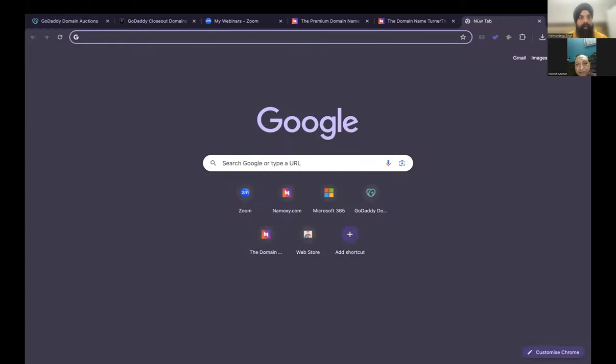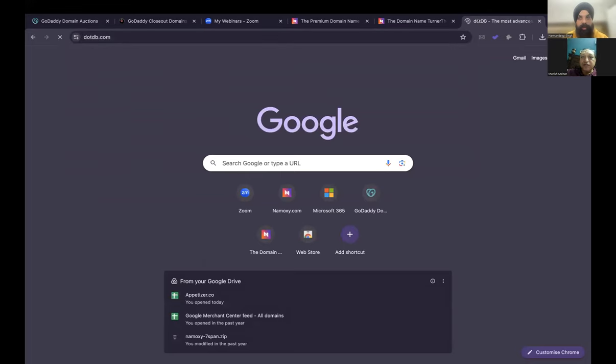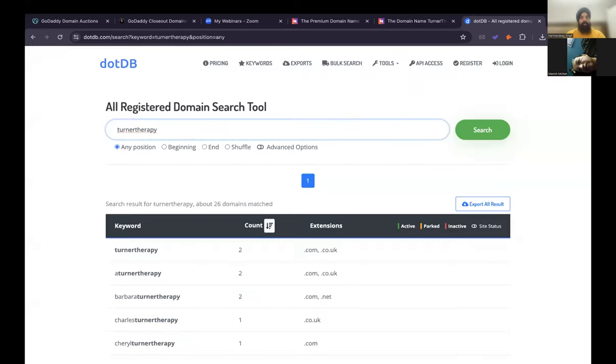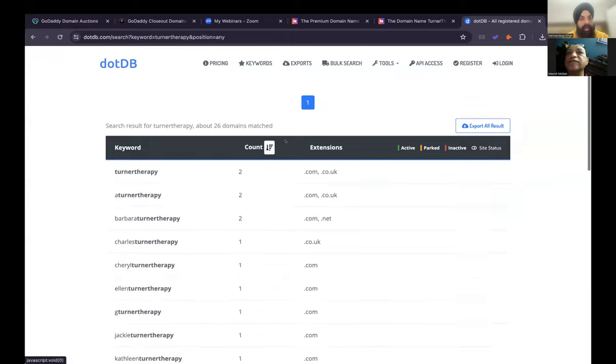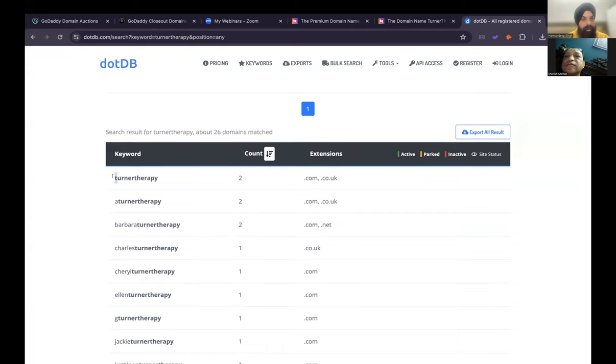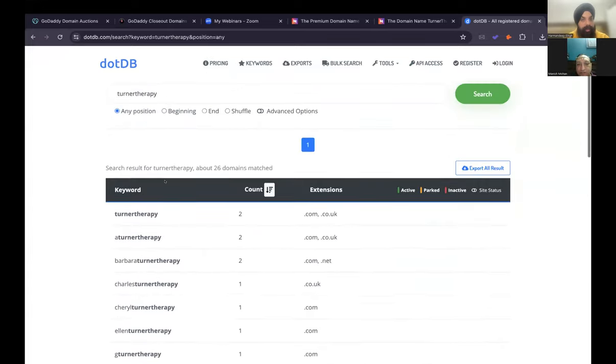Then, first of all, I go to .tv, the tool which I use mostly. Then I put Turner Therapy here. And here you can see there are a lot of names with Turner Therapy. Here you can see the exact match .com and .co.uk registered: Turner Therapy, Barbara Turner Therapy, Charles Turner Therapy. Here you can see 26 domains matched with this keyword.